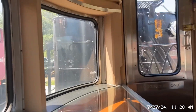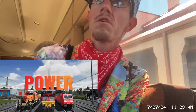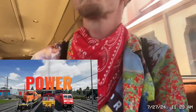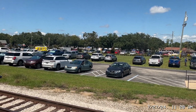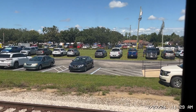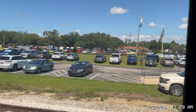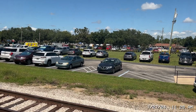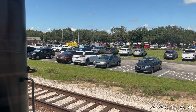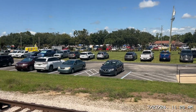Mostly just a lot of pictures, a lot of video, but we've got a while before we start moving. Got another 30 minutes. Let's look out the window here. You can see part of the Chalcedonian Festival here in Lake Placid.